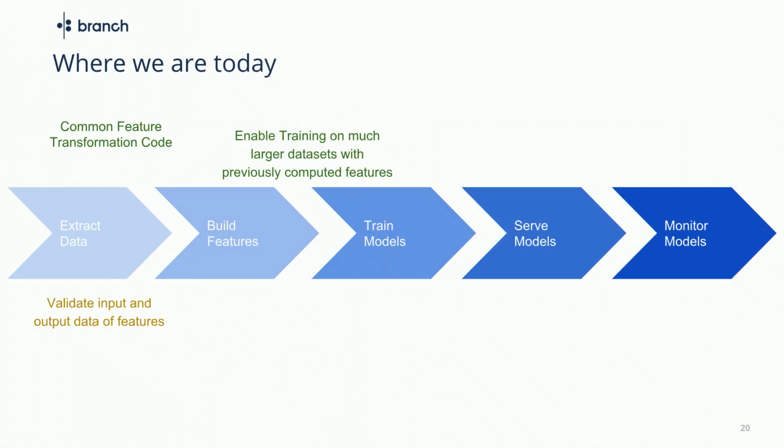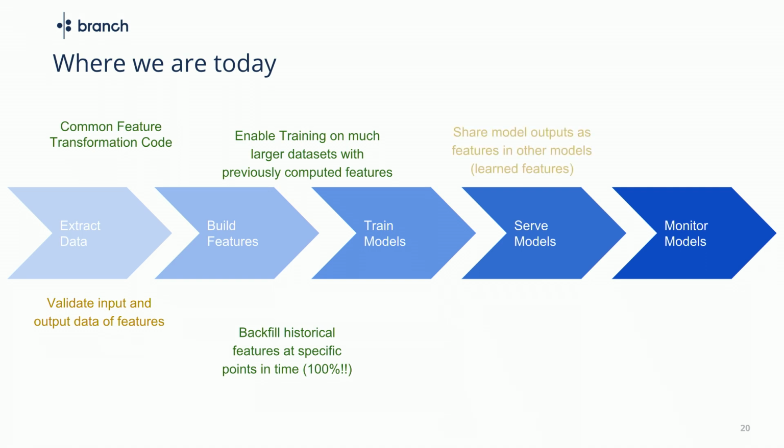We're enabling training on much larger data sets because we're just caching everything. So when you want to train on 1 million loans, it's really easy to just hit this cache and pull 1 million feature sets. And that's more about enabling that. There are other infrastructure challenges about training on much larger data sets, obviously. And yeah, we can backfill historical features at specific points in time, 100% of our data. That's pretty exciting.